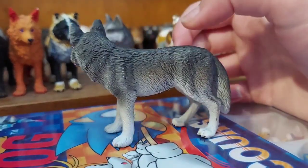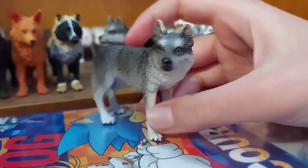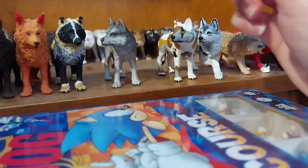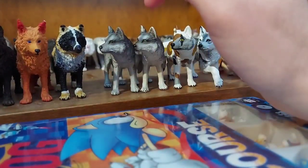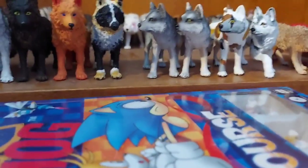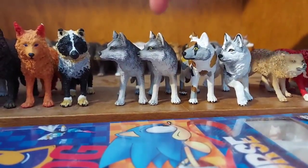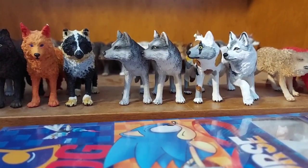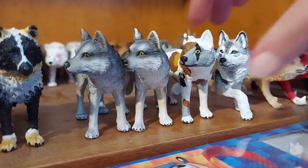I might call him Slate. I sometimes call him Slate, just to give him some context. But he's just an unmarked version of Moon, because she's pretty banged up. I wouldn't really paint her because she means a lot to me. She's like one of my first models that I got. I had a third unpainted one, but that's currently being made into a husky. But yeah, you'll see that custom in a dog collection video.